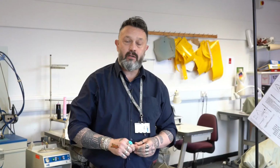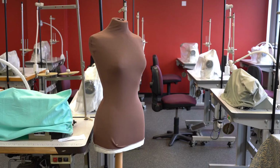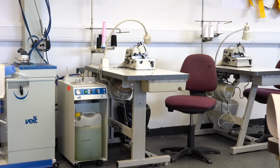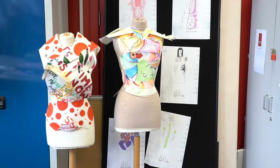Hi, my name's Ian Cale. I'm one of the tutors here at the Manchester College, teaching in art and design. We're currently in the manufacturing room of the fashion department here at the Openshaw campus. The manufacturing room covers industrial machines, and we're going to show you shortly into the pattern cutting room.